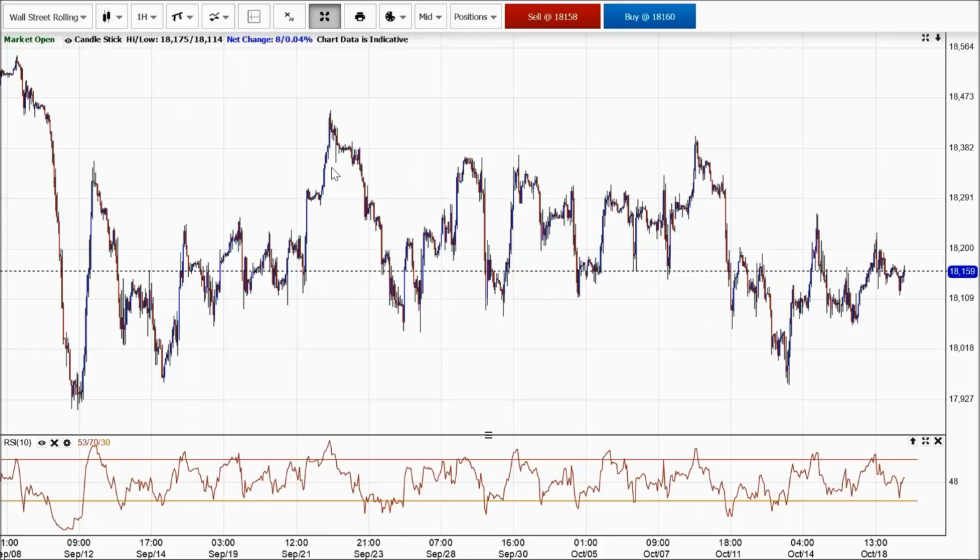And look, we're almost bang in the middle. The high was 18,470, the low was 17,920. So 500 points, and we're almost bang in the middle of that range. So it is something of a flip of a coin from here. If it dropped back towards 18,000 again, or slightly below 18,000, you want to be a buyer. If it rallies up much above 18,350 into this sort of area, you want to be a seller. But at the moment, it is a market that's just doing nothing.